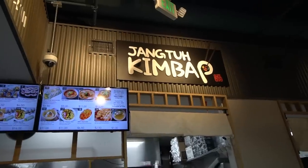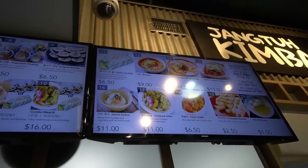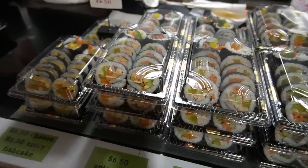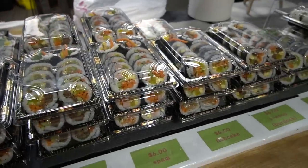They have a gimbap stall right here. Okay, I hope you guys can see this, but they have ramen here and cold noodles here too. And they also have combo meals, by the way. Some of them are already prepared here for you to take. Oh my gosh, there are so many. So I'm gonna pick one and we're gonna try it.